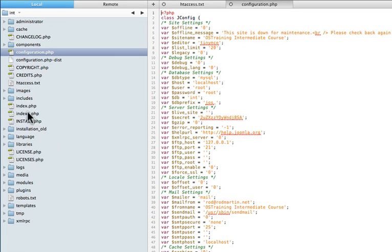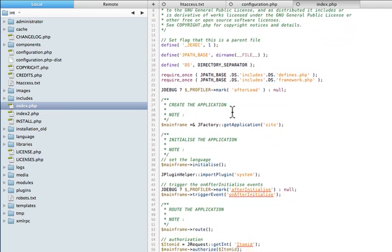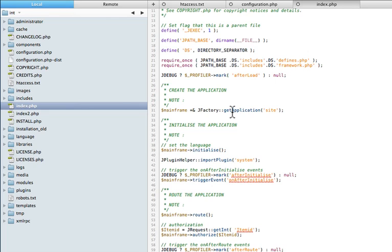The index.php file is the main file that Joomla reads when it accesses your site. And again, this is all PHP. You should never, ever, ever touch this.